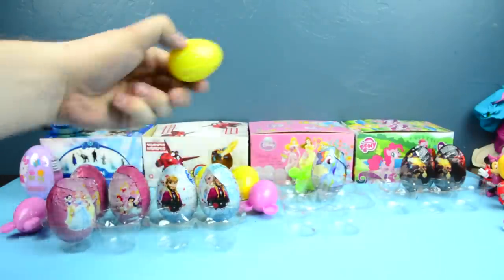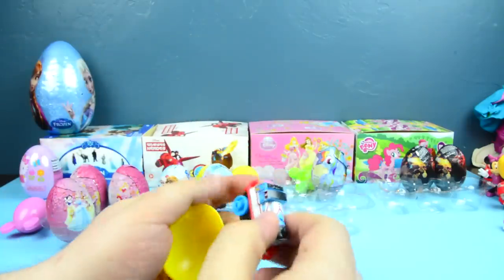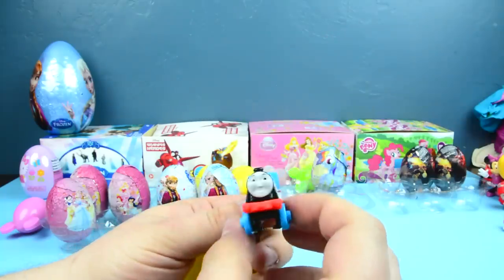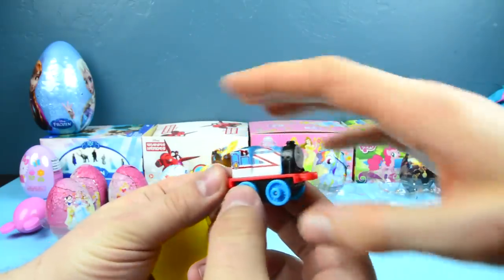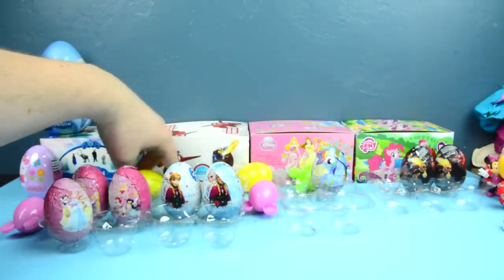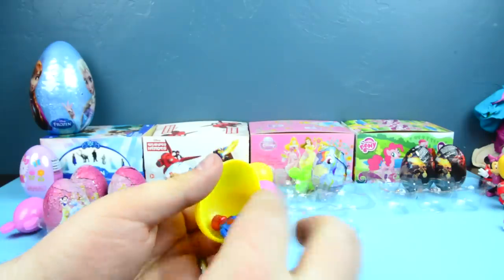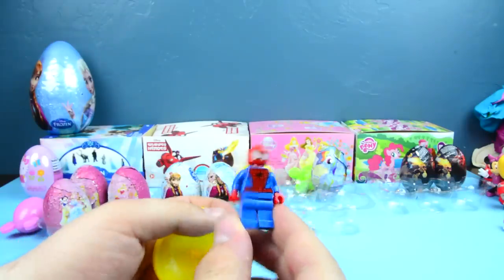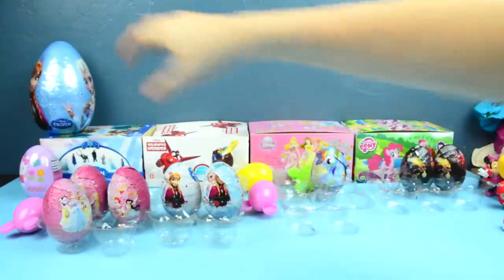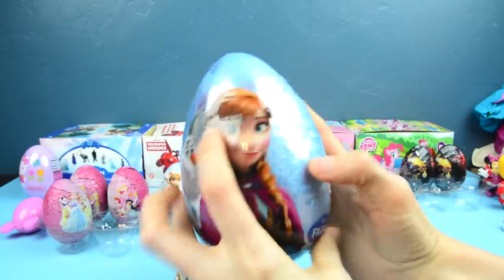Okay, let me get this yellow egg. And we have a... Gordon, that's right. And it's the racing Gordon. Mm-hmm. Very cool. Okay, take your turn before I take it again. Okay. Let's go with another yellow egg. And we have Lego Spider-Man. Spider-Man. I want to do frozen egg. But the big one.